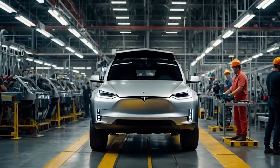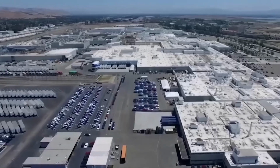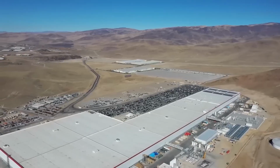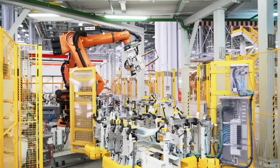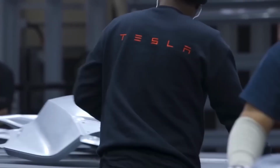The payoff: downtime measured in seconds per month, defect rates near statistical noise, and a tempo so smooth it feels uncanny, like watching a live stream from 2035. So the next time you see a Tesla, remember that legacy factories plan around stoppages. This one insulates itself from them. Giga Texas doesn't merely survive glitches.